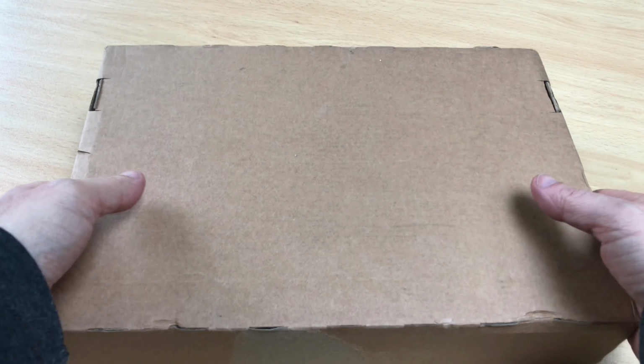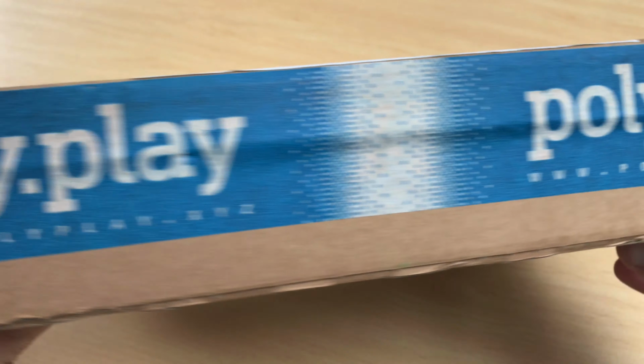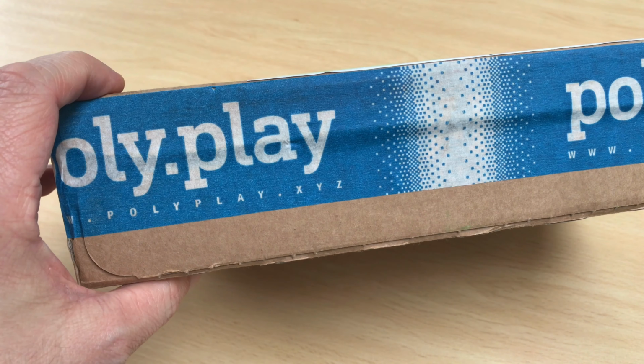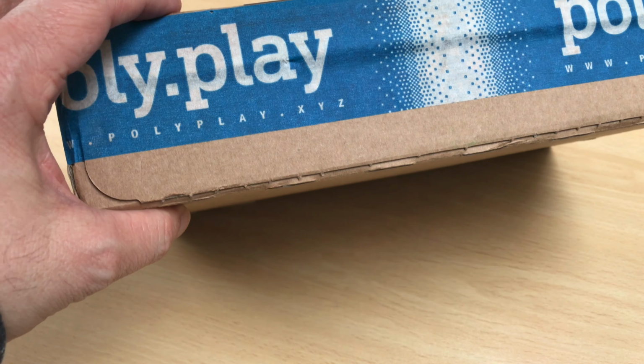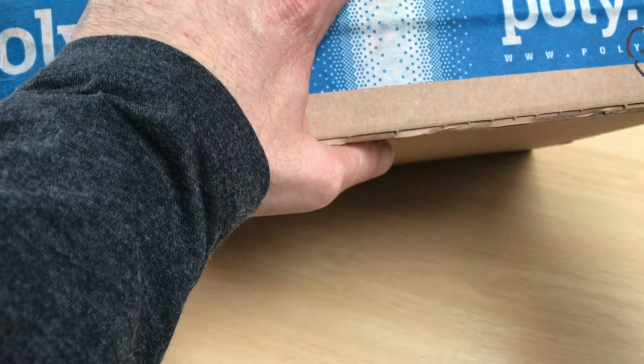Hello. So I have just got a parcel from poly.play. Been waiting for this, and it actually arrived on my birthday as well. So this is really, really good. I won't show you the front. It's got my address on. You don't want to see my address.